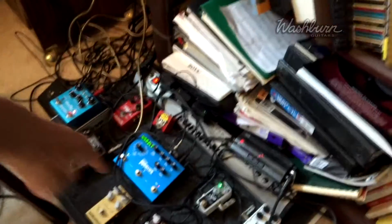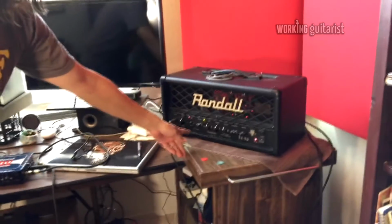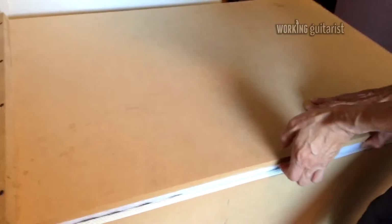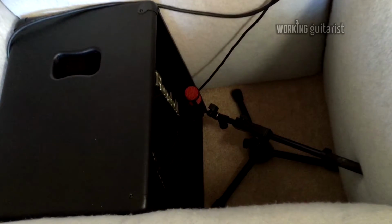So from my pedal board, today's amp, I go into the Rando RD45, and loving this thing, and cranked up the gain today. And from the amp, I go to an isolation box, and in here, it's kind of dark, but in my isolation box, I have a Rando 112 cab, and then I'm using a Shure KSM313, I think. It's a red ribbon mic.